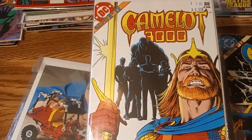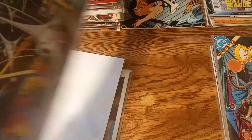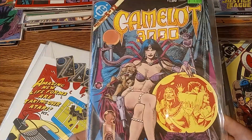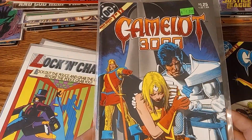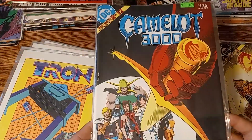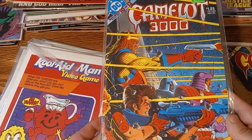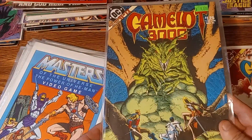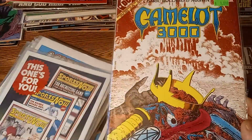I have all the issues here except issue number 1. So we got issue number 2, issue number 3, issue number 4, issue number 5, issue number 6, issue number 7, issue number 8, issue number 9, issue number 10, issue number 11, and finally issue number 12. And so we got the whole thing except for issue number 1.